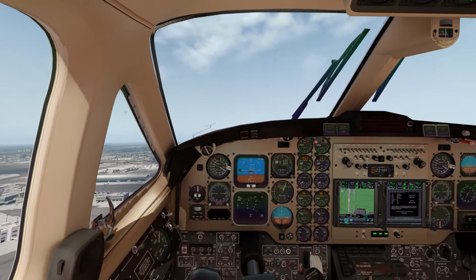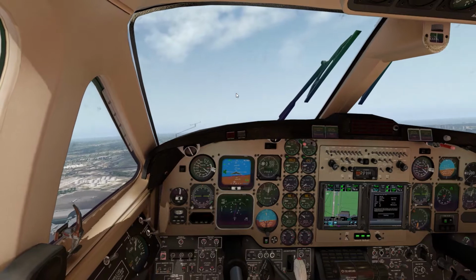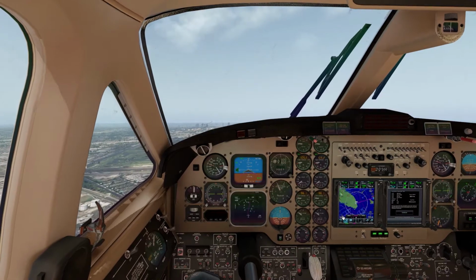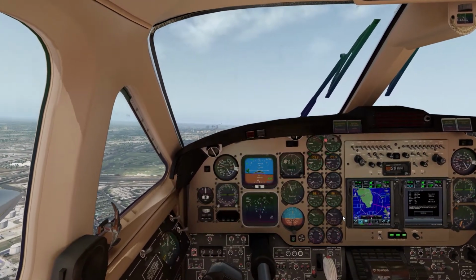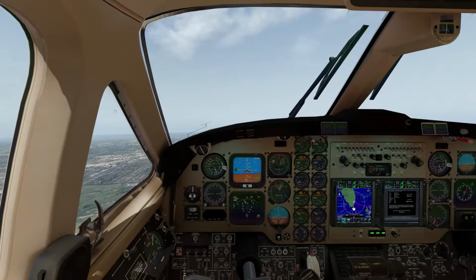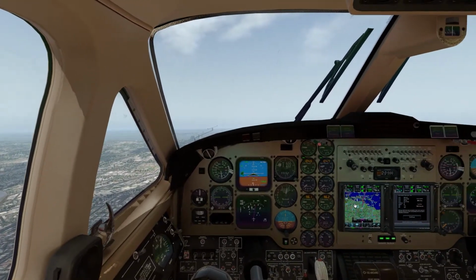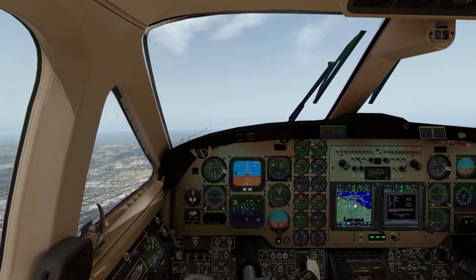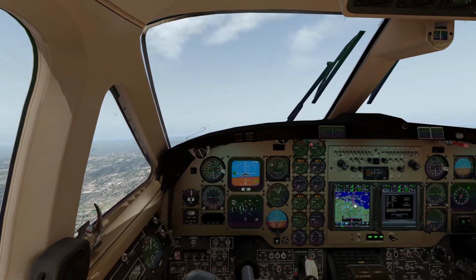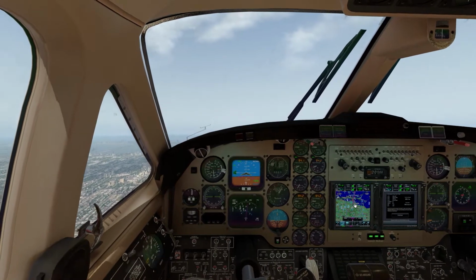Alright, flaps are coming up. Yaw damper is on. Indicates up. And here we are. Gonna fly right on course. Yes, we will definitely be going right by Miami on our way out towards the Bahamas. Alright, let's go ahead and pull back on the propeller. 1600 on the RPM. We're going to go back to about 95 on the torque as we make our climb out to 20,000.